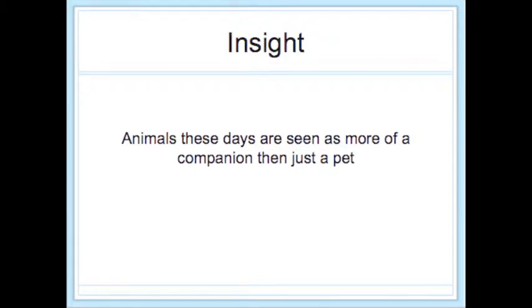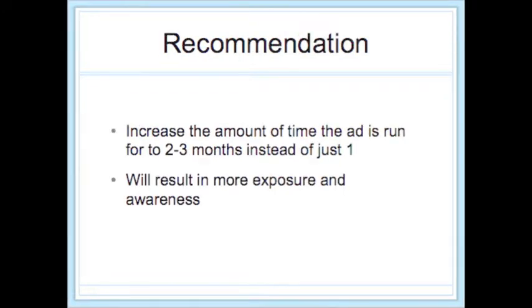RSPCA used the key insight of consumers that animals these days are seen as more of a companion than just a pet to produce an emotional, engaging and realistic advertisement through the true story of Sam and Darcy, who found companionship within each other. A recommendation for RSPCA's strategic approach is to increase the amount of time the ad is run for to 2 to 3 months instead of just 1, to increase the amount of exposure and awareness.